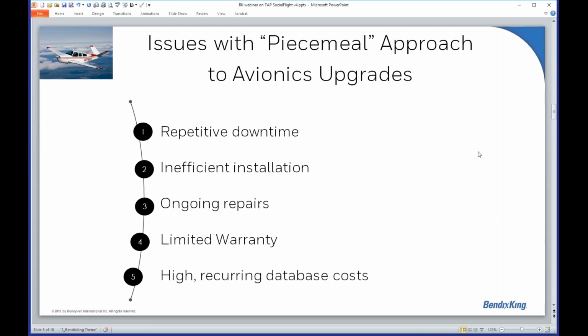And that's really the key, right? It's fun and it's capability. And that goes, of course, to the next one, which is limited warranty. And the last part, which I'm also interested to hear from BendixKing on, is this concept of recurring database. One of the challenges of owning an aircraft with modern technology is databases.